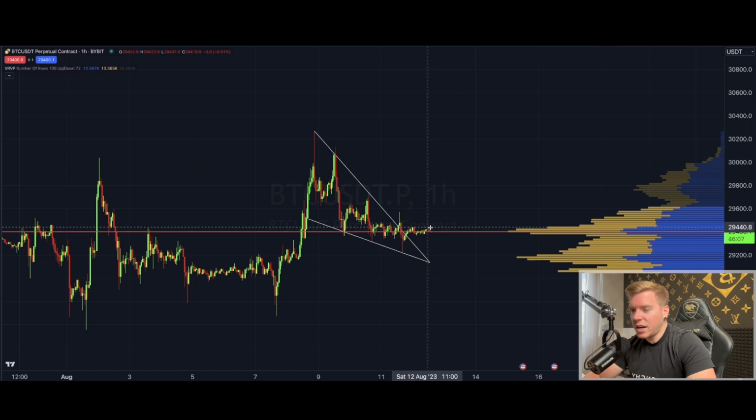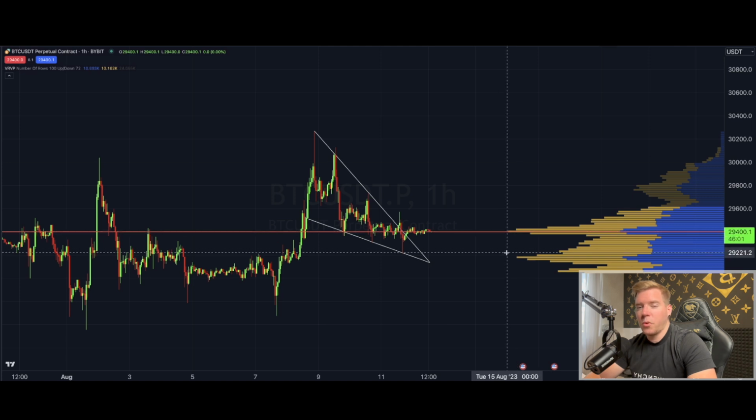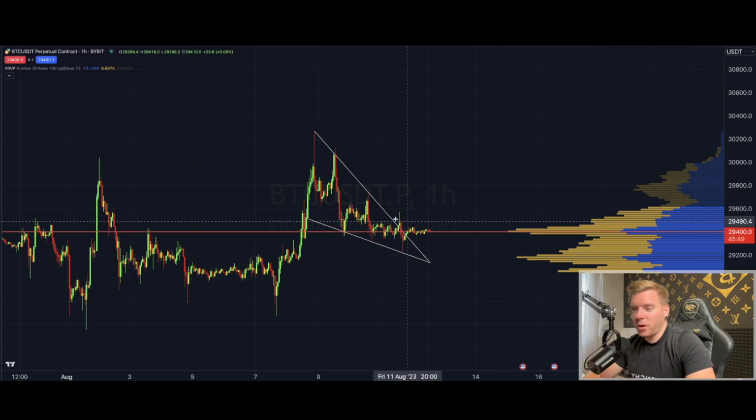So the bulls are right now above the point of control that was controlled by the bears here on the volume profile, which is more or less where we are sitting right now at 29,000. Okay, we are $5 away from it, $400. Yeah, we're basically sitting to the dollar on the point of control.